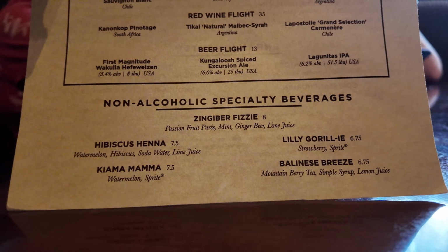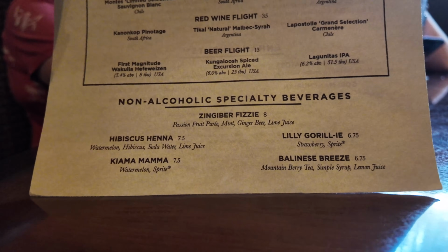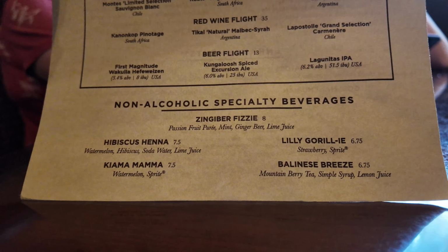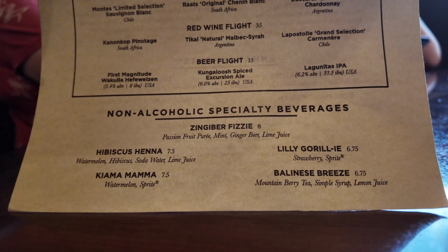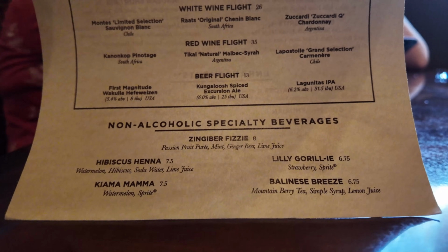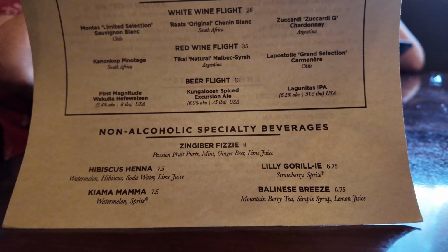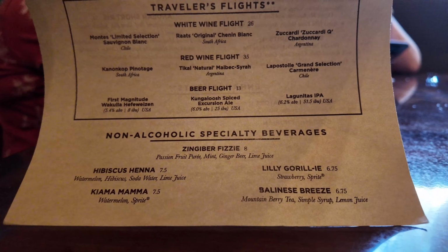And then there's also some non-alcoholic specialty beverages, which I'm quite intrigued by. There's a ginger beer frizzy, which I think I would go for because I do like a bit of ginger beer and that sounds quite nice. We've got a hibiscus henna, a kayama mama, lily gorilli. I love the names, and a Bolognese breeze. My mom's laughing at my pronunciations of those drinks, so I probably got a few of those wrong.